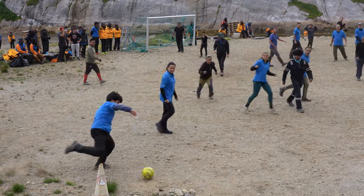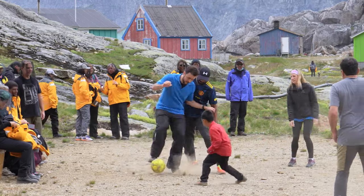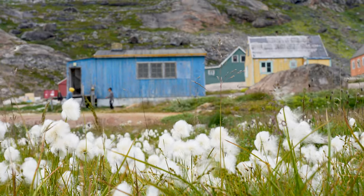After meeting Tamur, we played a game of football against the Southern Greenland champions, who naturally beat us pretty easily, and then spent a few hours exploring the village.